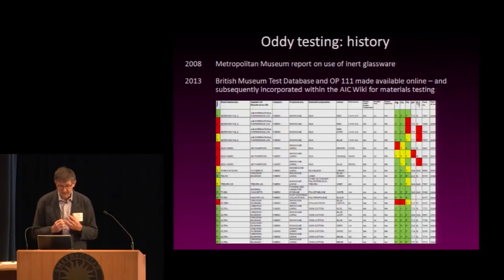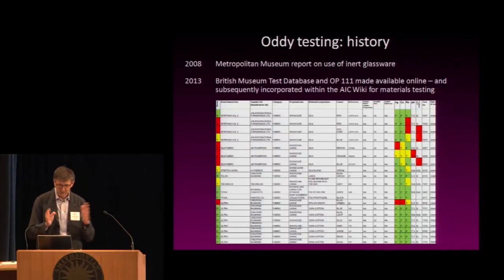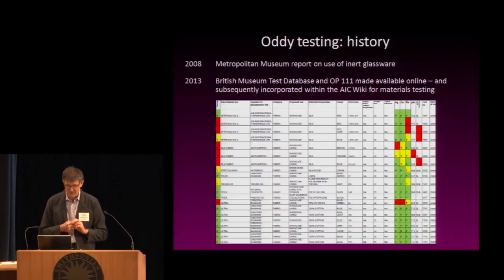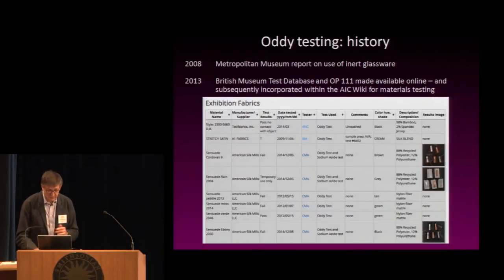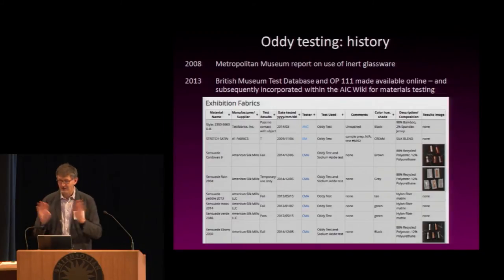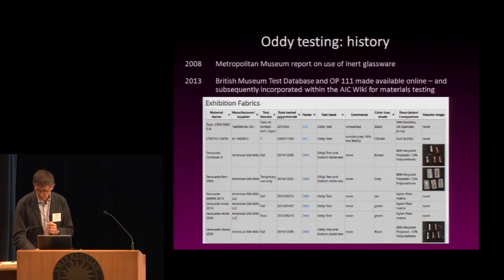And then in 2000, and well, I'm not quite sure of the date, there was a lot of testing. Julie's here in the audience. She may be able to tell you exactly when it went online, but the test database was incorporated into the British Museum website and made available with about 5 years' results. And it's subsequently been incorporated with results from other institutions into the AIC wiki. I'm not even going to start on this because we have a session entirely on the AIC wiki later this morning.